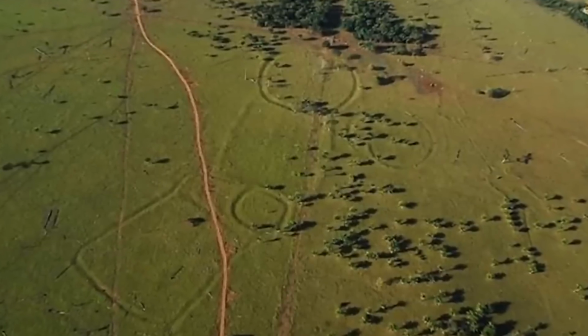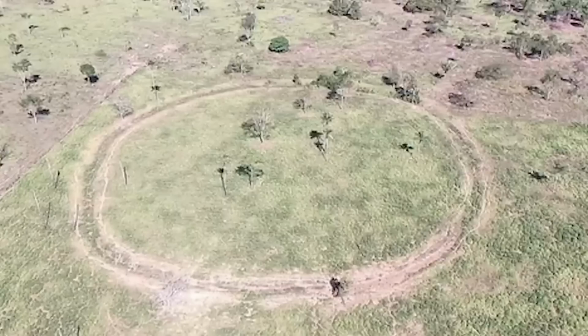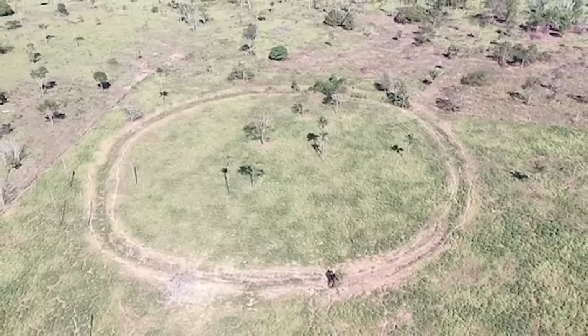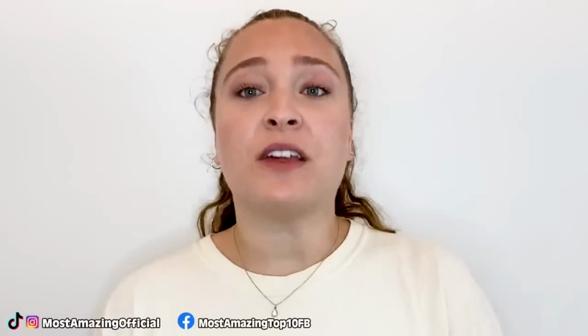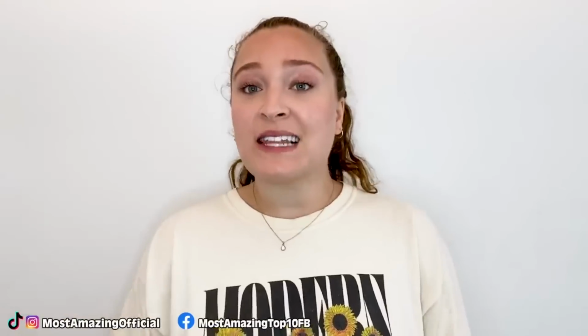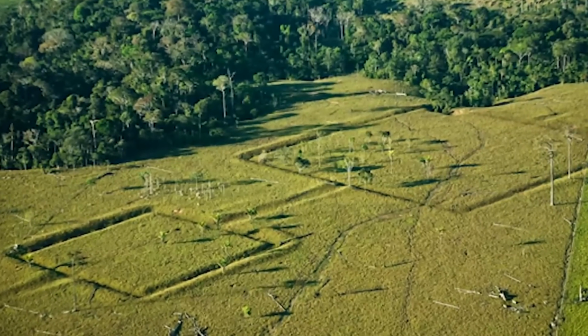But the coolest thing about these rings is that they are older than the Amazon forest itself. It is so unbelievable to see these ancient relics of our past civilization, and considering how we couldn't live without the Amazon rainforest, it's crazy to think of a time when it didn't even exist yet. Unfortunately, this discovery only happened because of the ongoing and devastating deforestation that plagues the Amazon and those who live in it every single day.